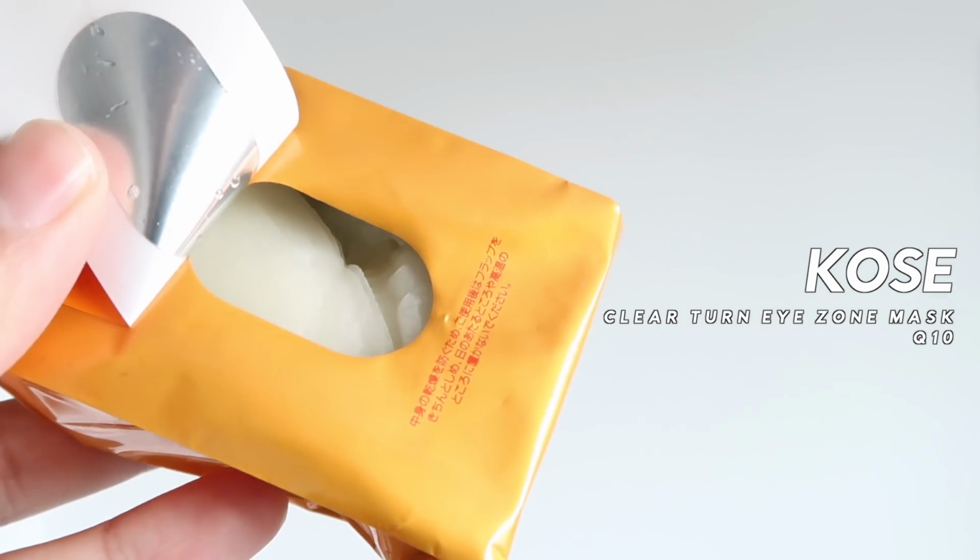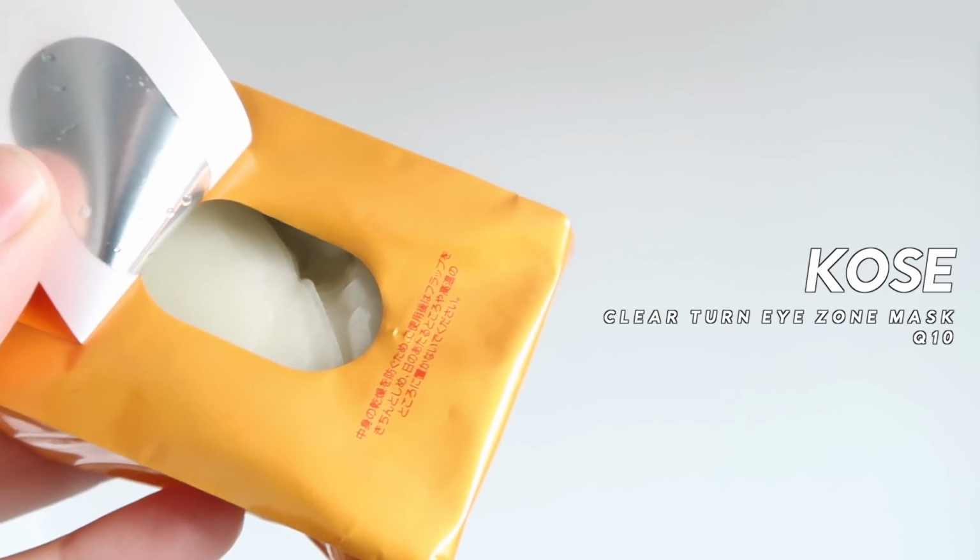Okay, we also have the Cozy Clear Toner Q10 eye masks. These are little cotton eye masks. So unlike those jelly ones, like, what are they called? I've forgotten the name of them. What's that material called? Jelly ones. They don't slip down your face. These stay put like a sheet mask.